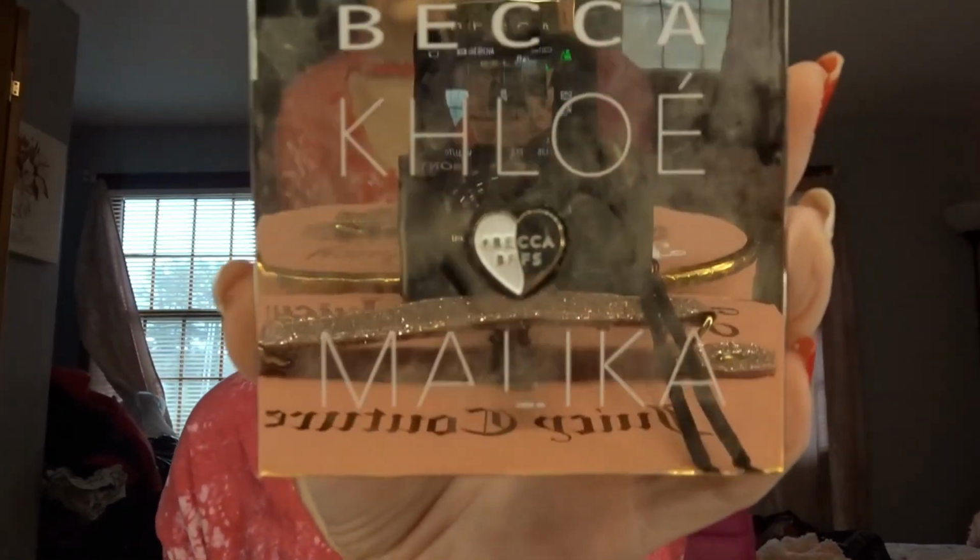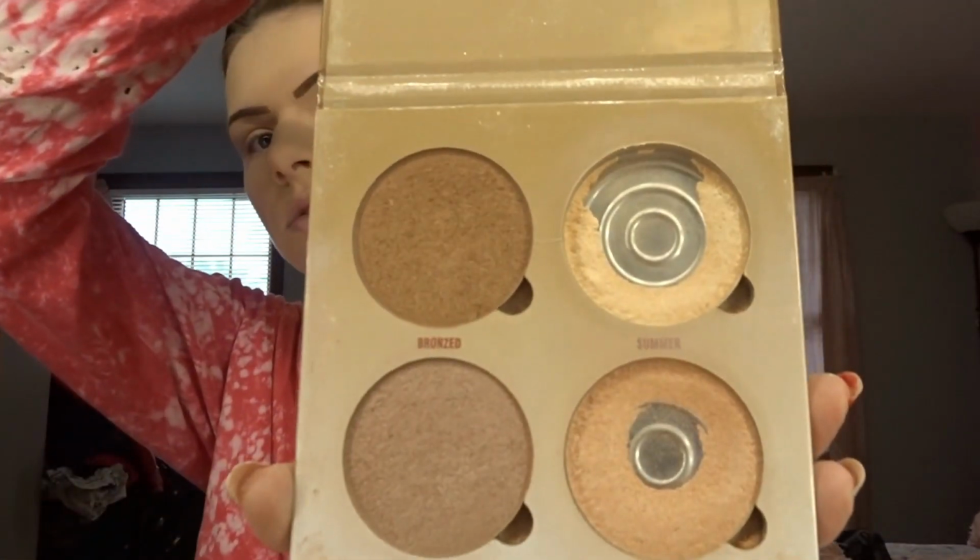I also have the Becca Cosmetics Chloe and Malika bronzer and highlight. I have the Anastasia Glow, and it is very used, as you can see. I have a stack of Kylie Cosmetics.